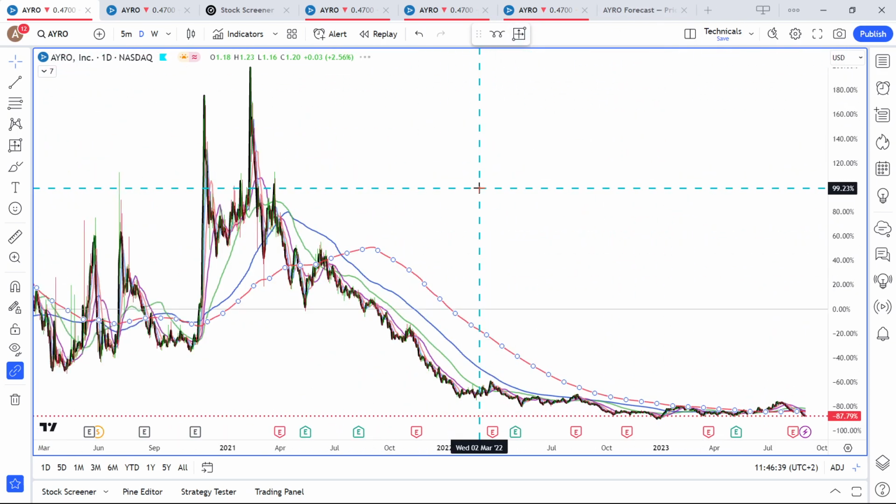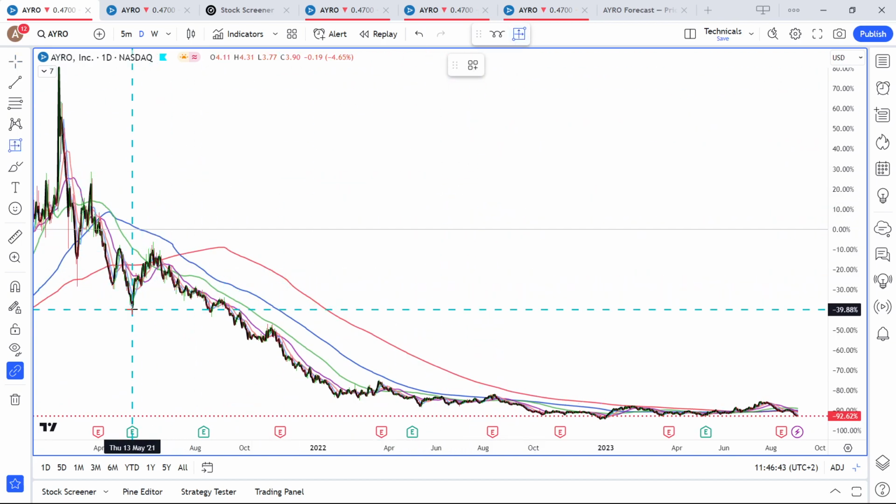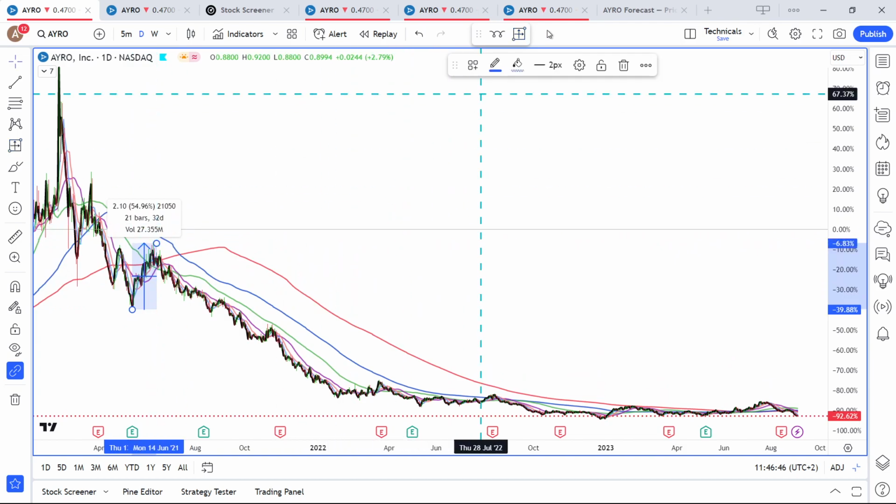So if you look at the chart like this, obviously you would be like, why would anyone consider going long AYRO? So let's look at a few times here. 55%.